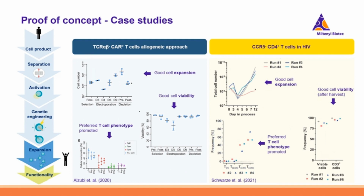After the genetic engineering, the cells are expected to expand, and that is exactly what you can see here. So the cell counts after the electroporation drop for a very short period, and then the cells really start to expand. Same trend is visible for the viability. So shortly after the electroporation, the cell viability drops a little bit, but then afterwards the cells recover quickly and then maintain a really high viability.